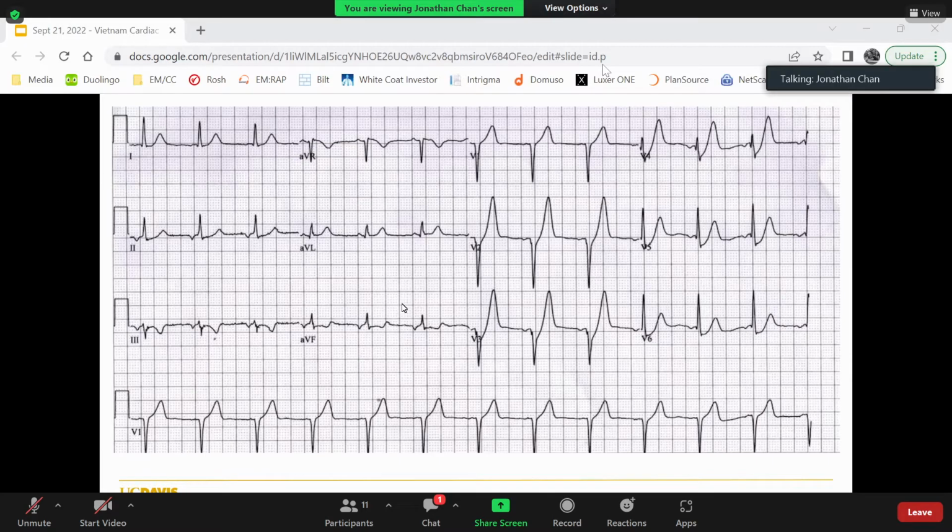So what we're seeing is tall, very prominent, symmetrical T waves in the precordial leads V1 through V6. We can see these very tall T waves here. They're very upsloping. And there's a little bit of depression at about 1 millimeter or so, especially in the precordial leads. We don't see any ST elevation, just these tall, very broad T waves. And sometimes we can see a little bit of reciprocal, about 0.5 millimeter to 1 millimeter ST elevation in aVR.